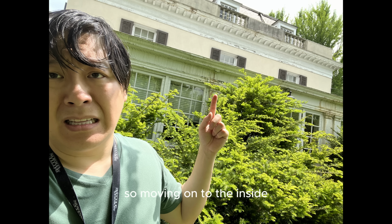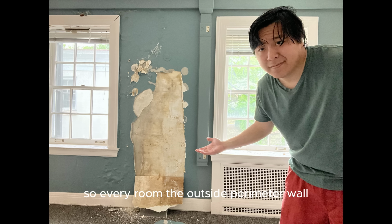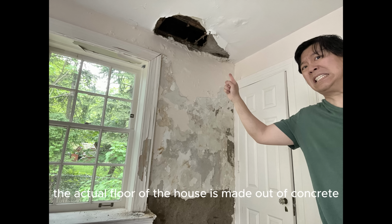So moving on to the inside, most of the damage is limited to the second floor. So every room, the outside perimeter wall will have a hole or some sort of moisture. So these are all the different bedrooms that have peeling paint, hole in the ceiling. Some of them have warped floors, but most of them aren't as critical because the actual floor of the house is made out of concrete. So the wood is just superficial.